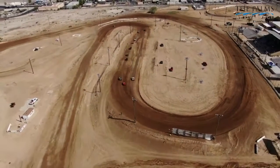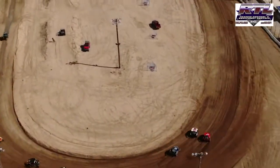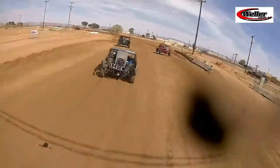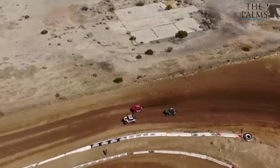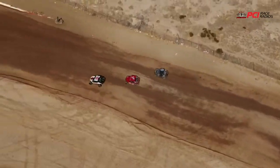So Nelson was looking the outside. Look at this, a push to the top spot here for Jason Weller. Matt Land, preferred spot on the outside, though. I think Land, if he can keep it together. Oh, it looks like a ballet on dirt as you watch this action, John, unfold. Getting a little bit sideways here.